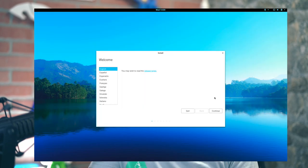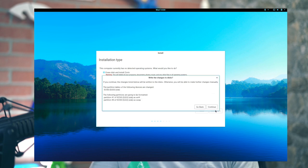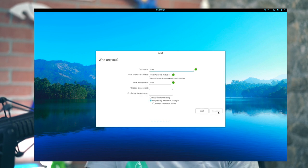So you have to go through the installation process. And this is something that can be a deal maker or a deal breaker. If it is really hard to install an operating system on your machine, you will not go through the whole process and you would go to something which is simpler and easier, or something which comes pre-installed. And that's where Zorin OS shines, because it's very easy to install.